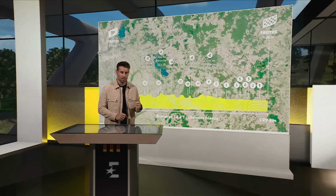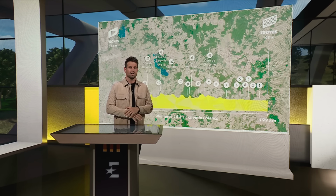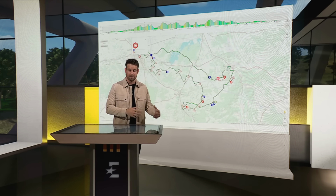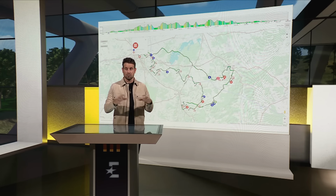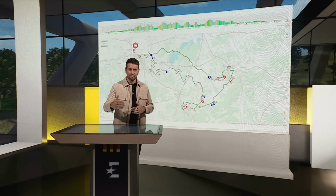So it's going to be fast and furious. The stress levels running through these GC riders, teams, and that leader are going to be through the roof tomorrow. And that echoes right the way back to the team cars, fighting for position. If there's any sort of difference between being at the front and not being at the front, they will have to make that difference.